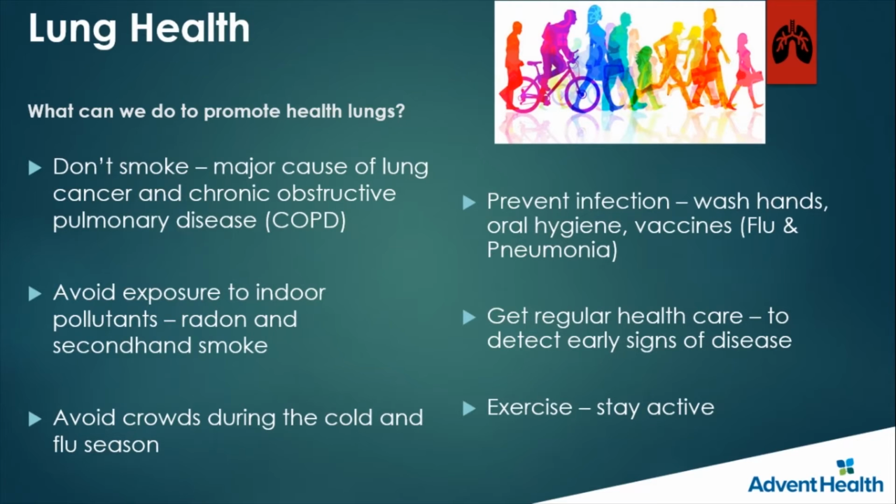You want to prevent infection: wash your hands, practice oral hygiene, and get your vaccines, your flu and pneumonia. Flu is yearly, pneumonia can be every 5 to 10 years. And get regular health care. This is really important when you need to have that good rapport with your physician. You want to keep going in for preventative care and maintenance of yourself.